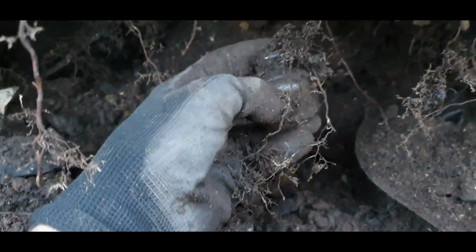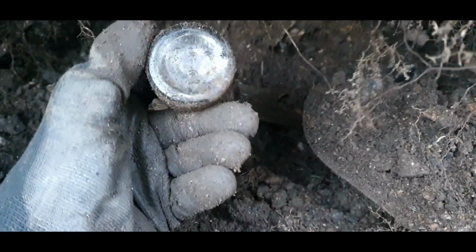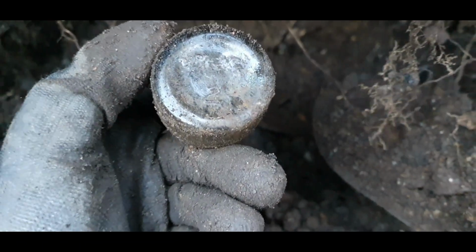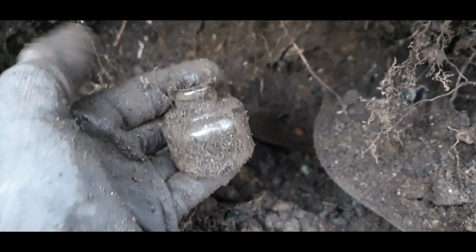Right, another inkwell's just popped out. That's two Bovrils and two inkwells today. That says FGC2 on the bottom of that one. Yeah, excellent.